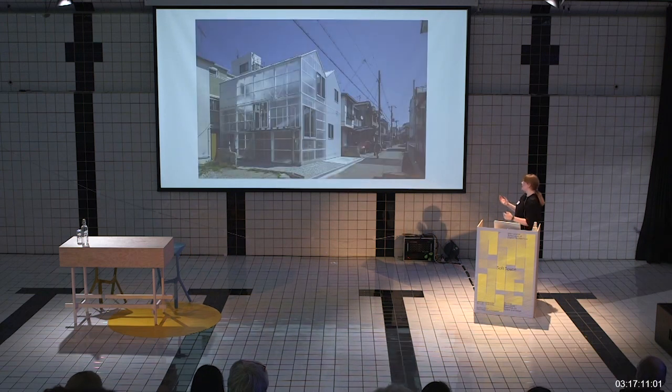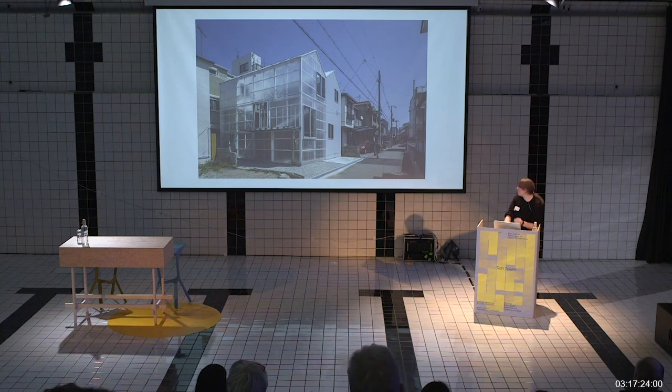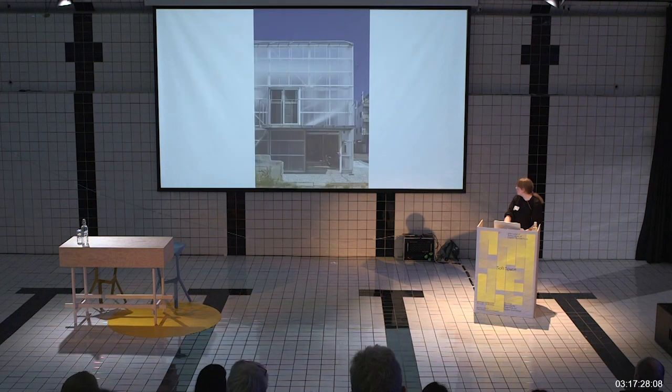You can say it's out of context maybe in the area, but still in context because it refers to the houses and the history of the area, but it also creates something new that we hope other people might start developing too. So it allows the next people that do something to also go a little off, if you want to say it like that.